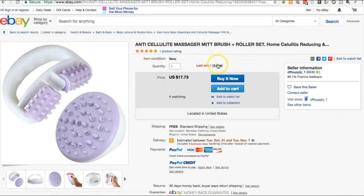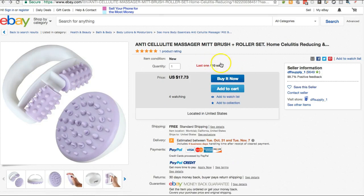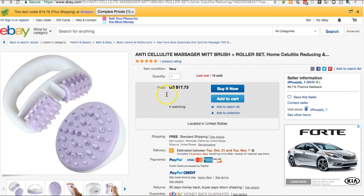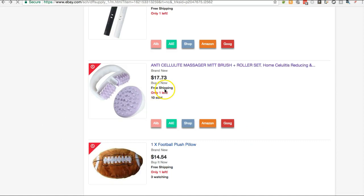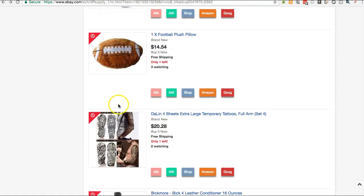Like, okay, this, you could see 10 sold. October, September. So he sold 3 in October, 3 in September, and probably more in the other months that don't show. So I mean, this product can potentially sell if you list it. Of course, the more sales a product gained, the more chances you're gonna sell it.